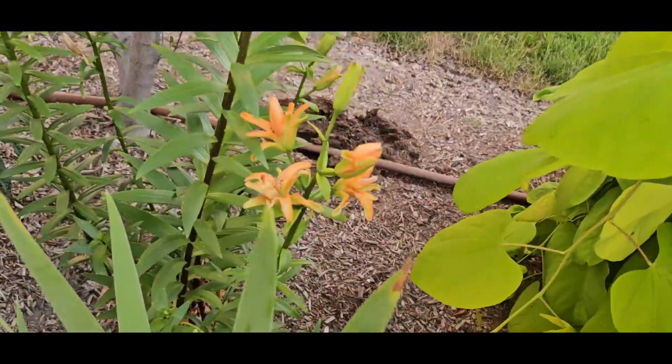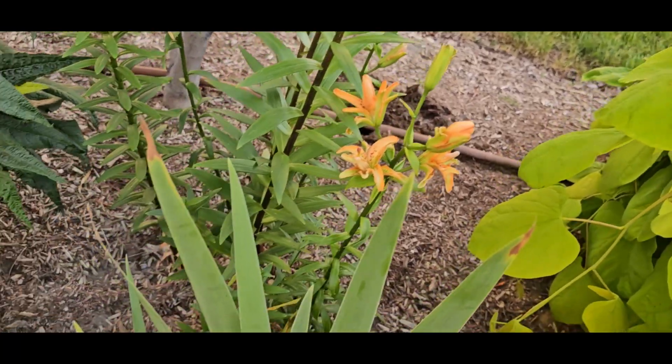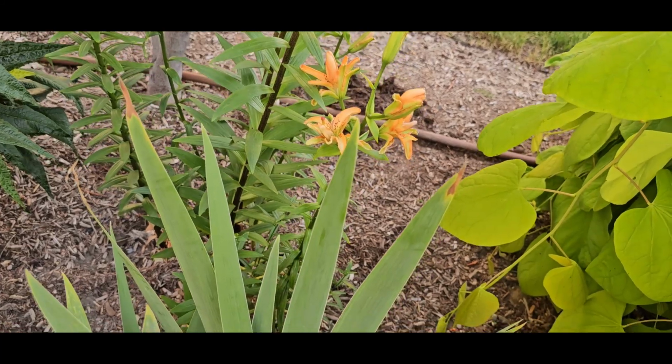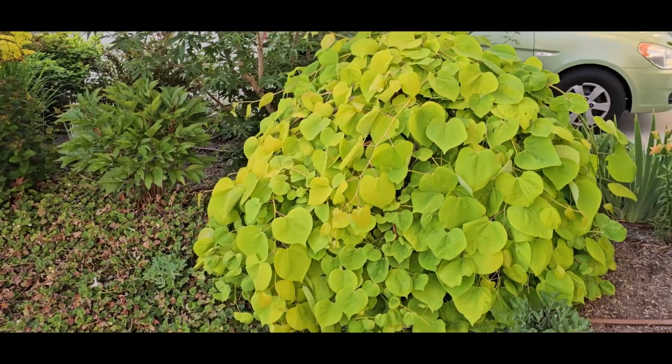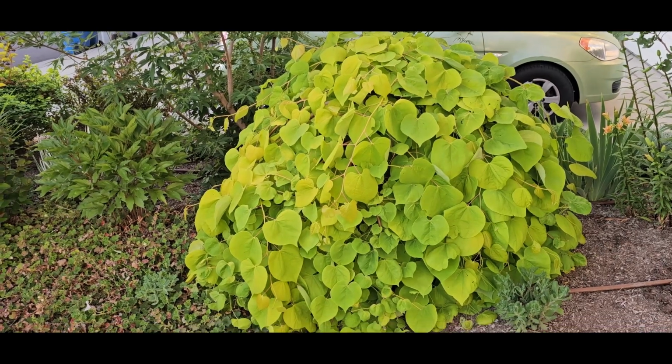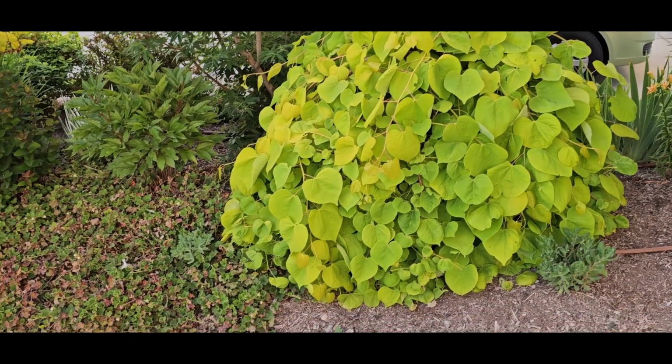We have my very first lilies starting to bloom. I don't remember what these are called, but they are really cute and they are the first ones to bloom. And this is the front side of my Golden Falls redbud. Isn't that beautiful? I absolutely love how it looks.